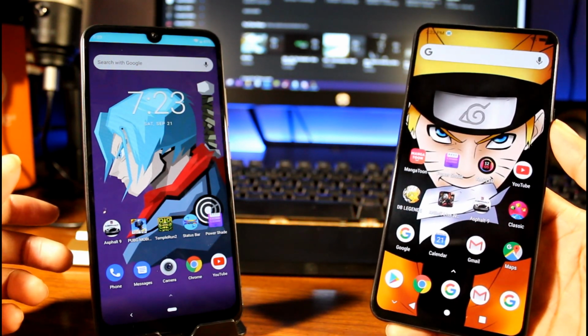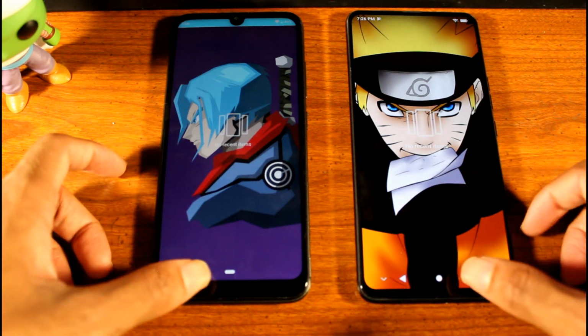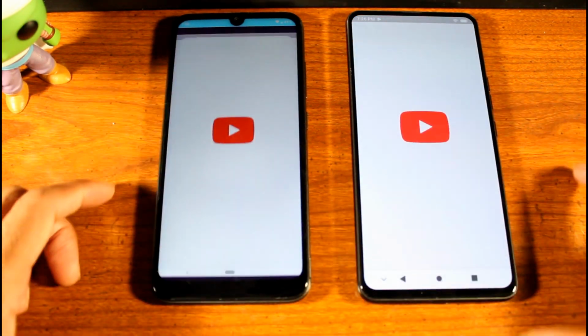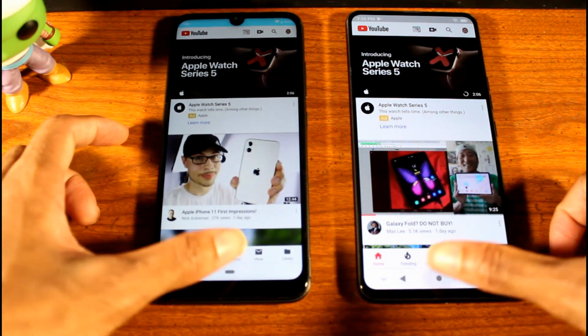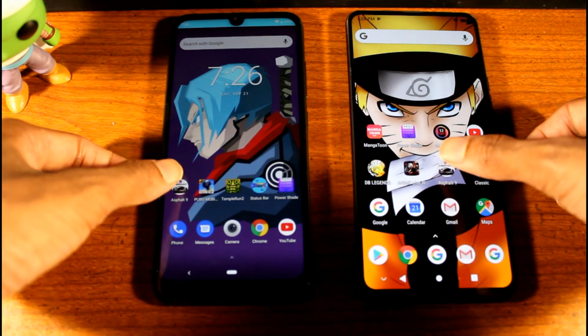Alright, everything's cleared out in the multitasking tray, so let's go ahead and get started. Let's go ahead and try YouTube. 3, 2, 1. Let's go ahead and try Asphalt. 3, 2, 1.